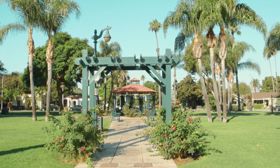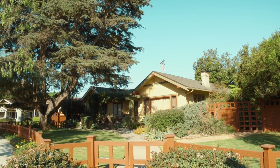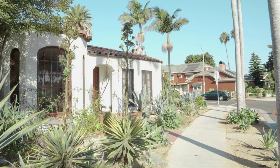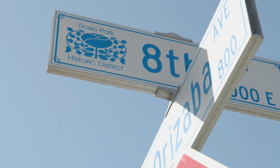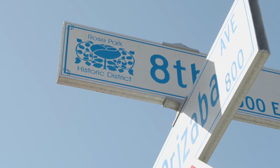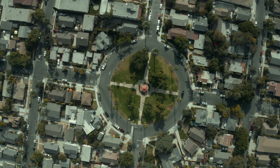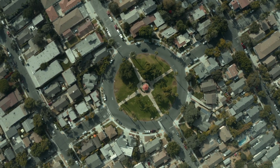So we're going to talk about Rose Park. And Rose Park itself is just north of 7th Street, and it's a great historic neighborhood. It was one of the first designated historic neighborhoods besides California Heights. And right off of Orizaba and 8th Street is a great old circular park. And it's called Rose Park because they have all these rose bushes in the park, and the people whose homes are right around the edge of the park have kept them up really well.